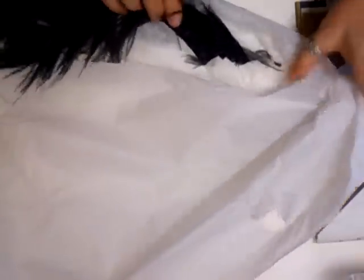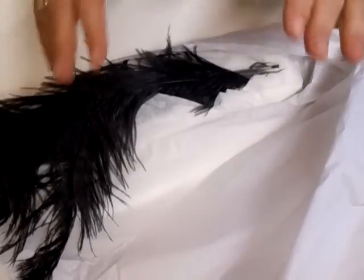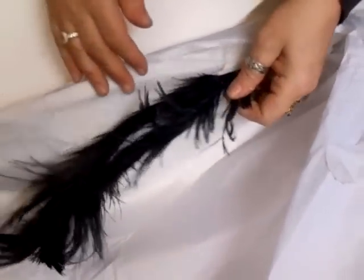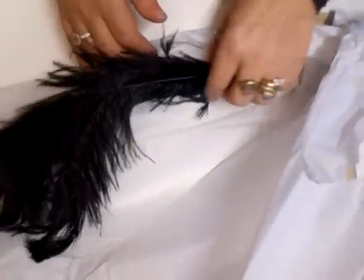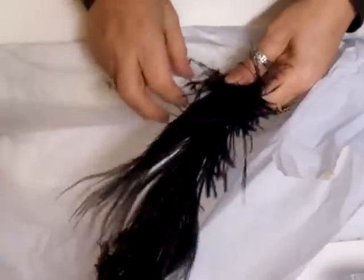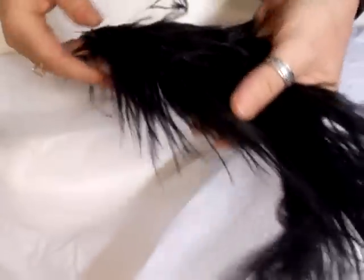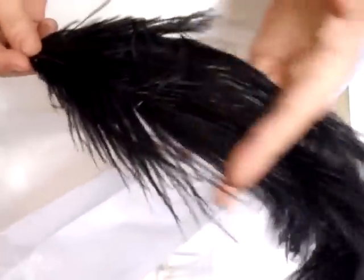Oh my word. Do you know what, Kimberly? People must be reading my mind, because I actually did order some of these from Amazon when I was doing the steampunk hat, and they didn't arrive. Look at those. Fantastic. Ostrich feather. Fantastic. Beautiful. They are stunning.